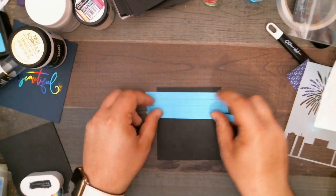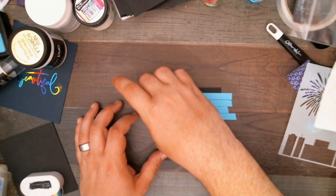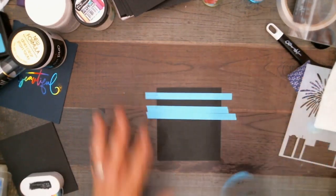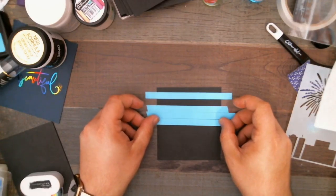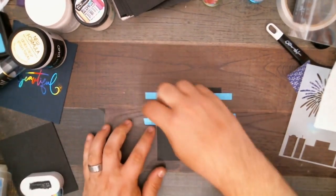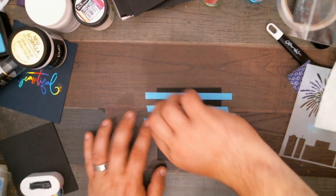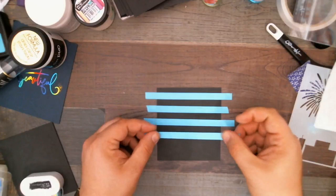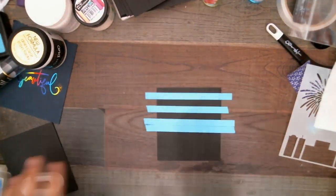And this tape is a paper tape. And when you get it, you'll see what I mean when you get it. And it's a quarter of an inch thick. Okay, so we're just going to go to the next one. I'm going to show you how we can do a really cool rainbow on here.